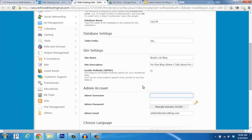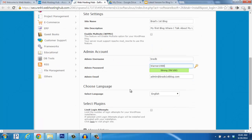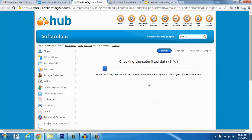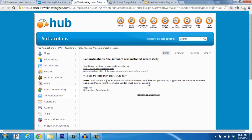Next, include an admin username that you'll easily remember and a strong password. Alright, go ahead and enter your email address. And then go ahead and make sure to enter it again down here, so the WordPress installation sends you your username and password directly. And then click the gray Install button right here. And WordPress will begin to install. It usually takes just a few seconds, but may take as long as a few minutes to finish installing.